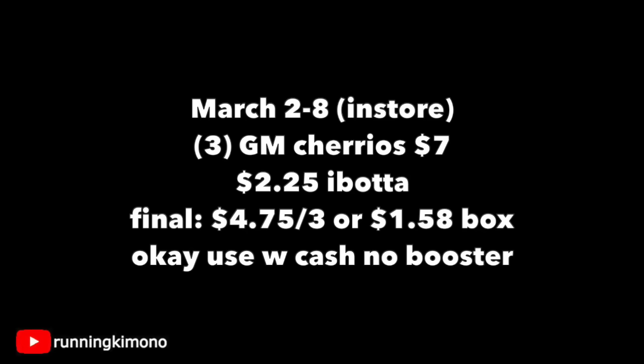Looking at the math for this, 3 boxes of Cheerios specifically is $7. You're going to photograph your receipt to get $2.25 back from IBOTTA. The final price point here is $4.75 for the 3 or $1.58 per box. It is okay to use Walgreens Cash again if you're doing this deal with no booster, but what a deal.